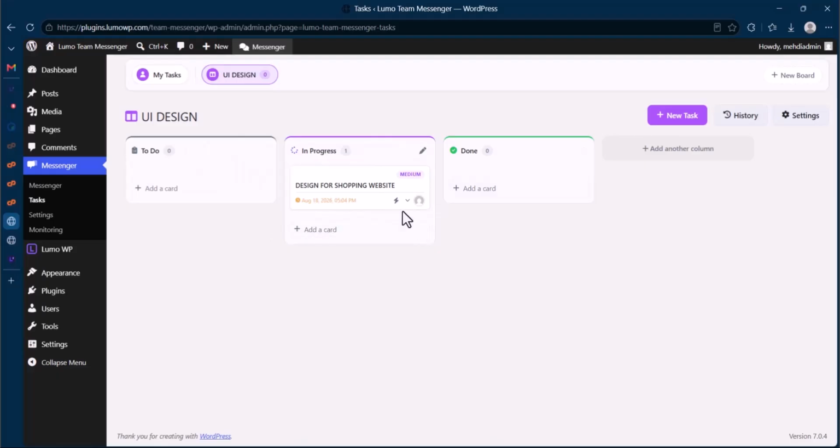This nudge makes sure we remember to follow up on that project later so nothing slips through the cracks. You can place this same kind of nudge on other cards too. Just add it wherever you need a reminder to pop up automatically.